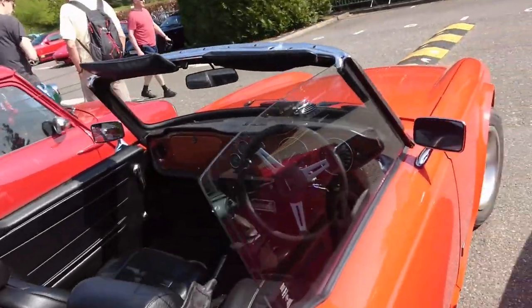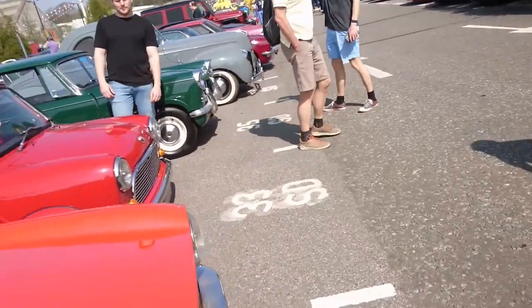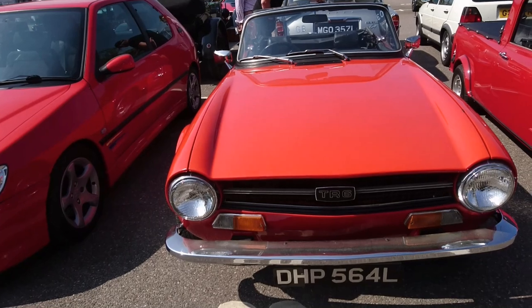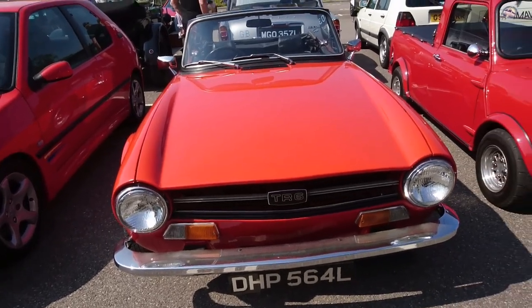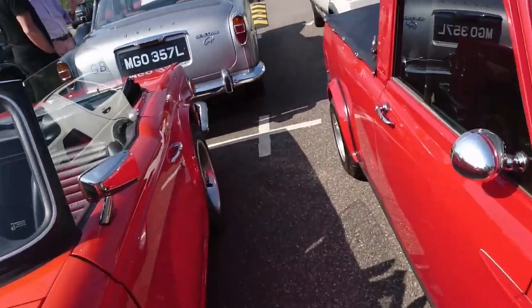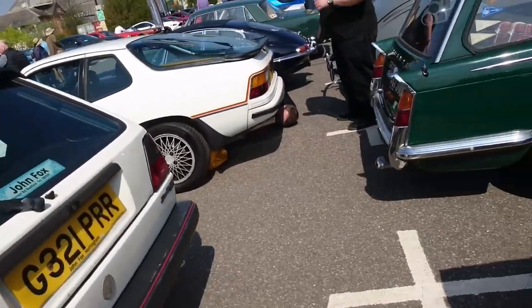Nice TR6 rather than a TR2. I think they were on fuel injection then. 72 73 plate. Another mini pickup. It's the second one. This is a bit earlier. This is an M, so 73 74 registration.